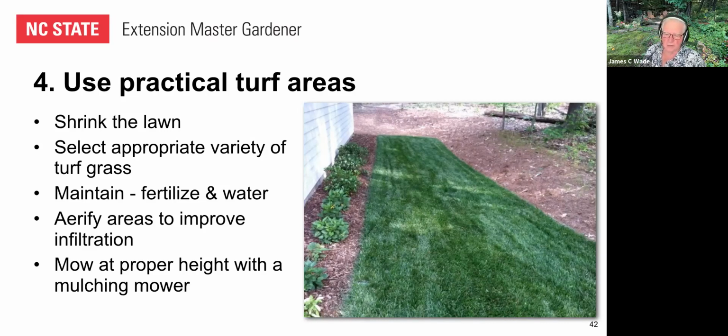You can see this little patch of turf. This was when our house was first built. The contractor put it in. This is too shady. It didn't do well. But you can see how much ground is not in turf. So we've tried to maintain that and keep the turf grass and reduce the turf grass to a minimum.